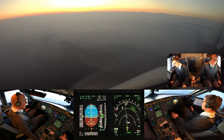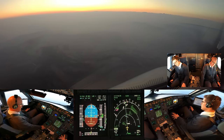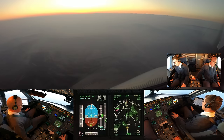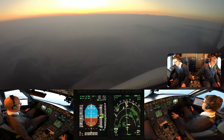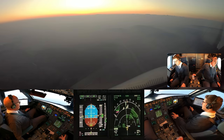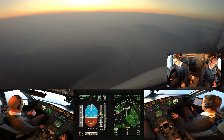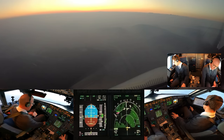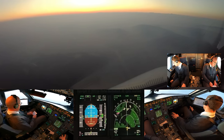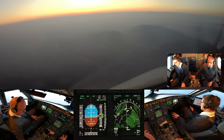Flaps 1. Speed checked. Flaps 1. Yeah, we still have good tailwind here. Yeah, it's 20 knots. The tailwind component is about 10, no? Ground altitude 4,000 initially set. Let's just double check the latest wind with the latest ATIS. So 160 with 4 knots. This is almost the same as you had before. Okay. And temperature minus 7, and the visibility is 5 kilometers. And a little hazy. Perfect, thank you. You are welcome.